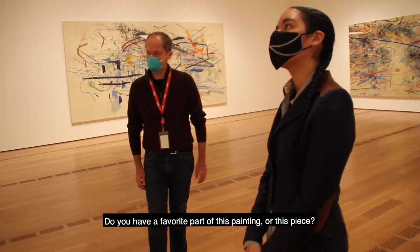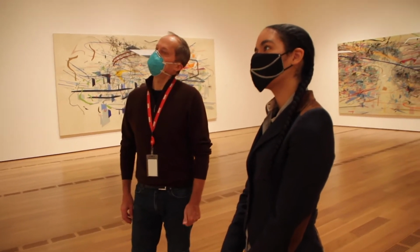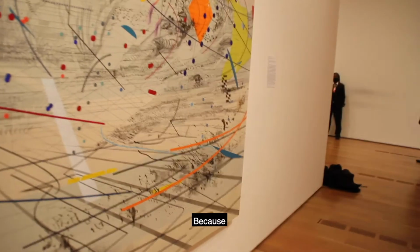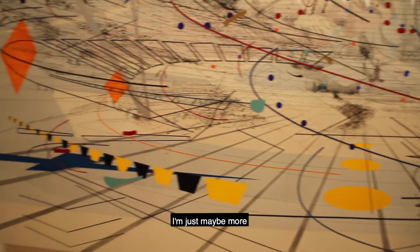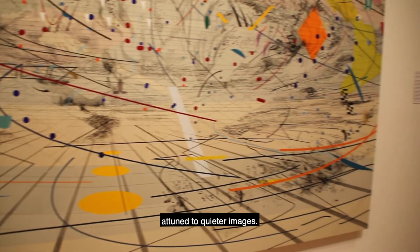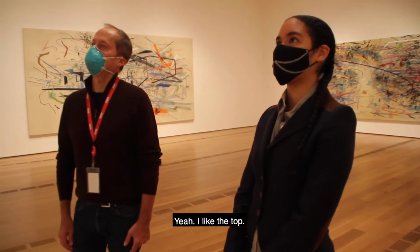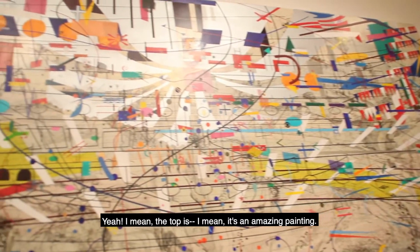Do you have a favorite part of this painting or this piece? I like the lower part because I'm just maybe more attuned to quieter images. I see that. Yeah, I like the top. The top is, it's an amazing painting.